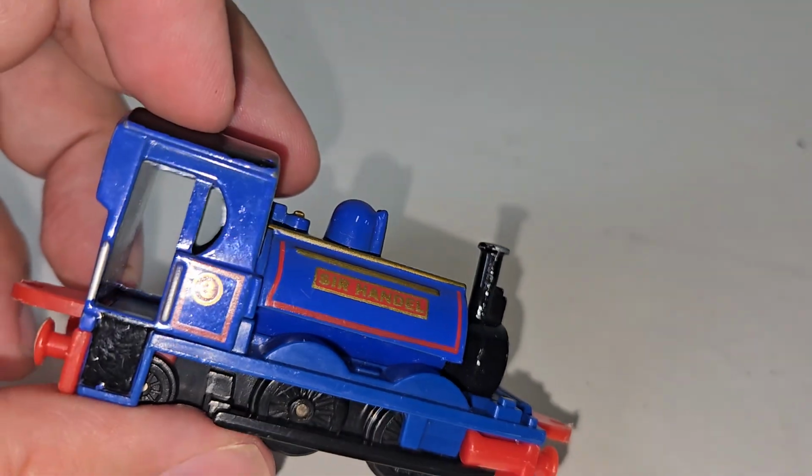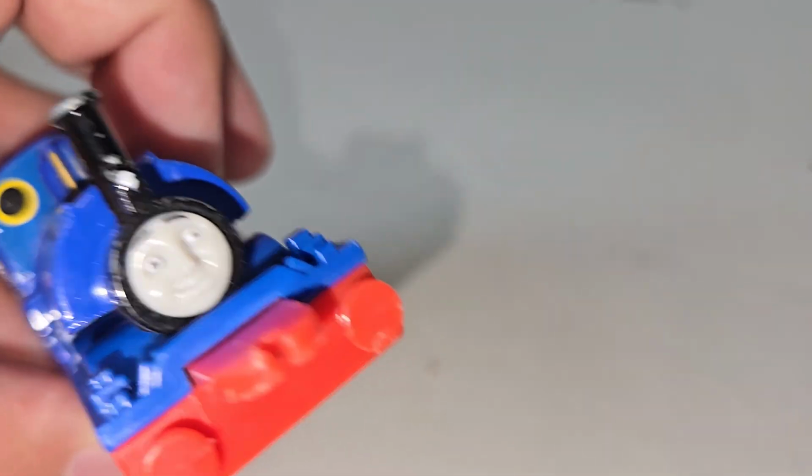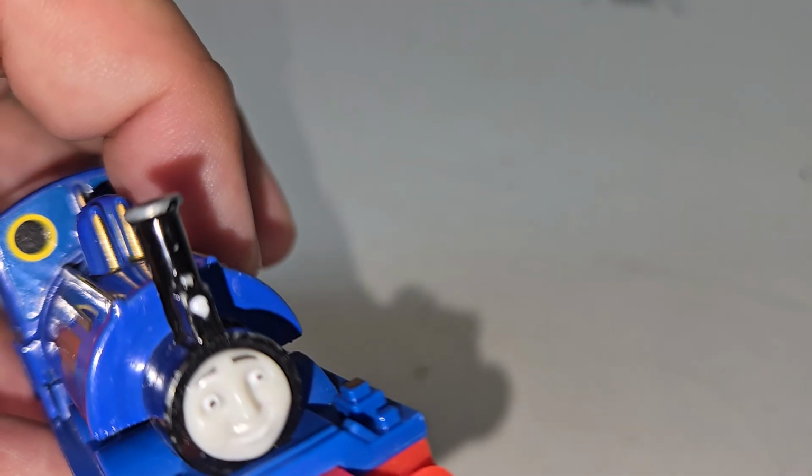Then we have a Sir Handel diecast. I've had this one before. Sells between 13 and 17 usually. But this one's in great shape, so I'll put him in the collection for now. I'm not sure about that mark, I think that mark's supposed to be there, so yeah, he's going in the collection.